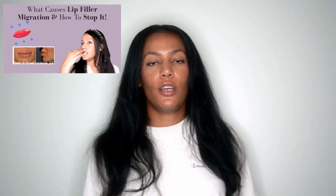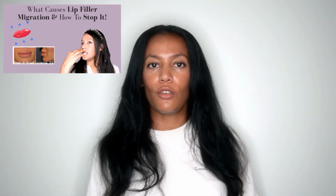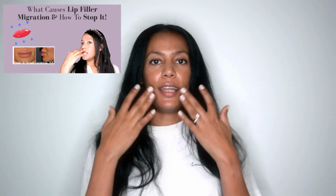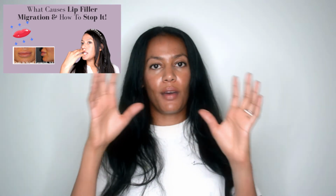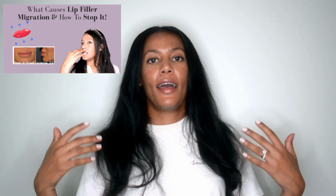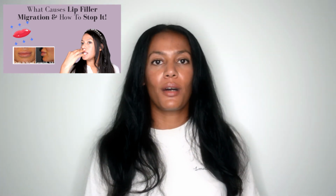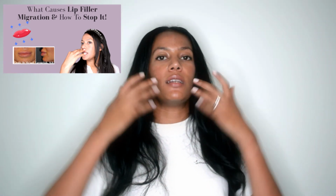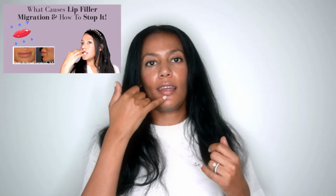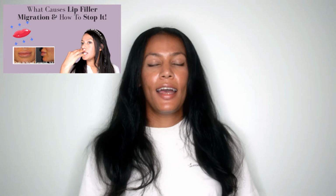And migration is what causes that duck pouty look that you sometimes see with lip filler. It's because whilst you put the lip filler in the lips and around the outline, and you might have the most wonderful result immediately, and even maybe your first few times with lip filler, eventually it could migrate. And if it migrates, it's going to migrate around here, and it's going to lose that definition between the skin around the lips and this beautiful crisp vermilion border which you always want.